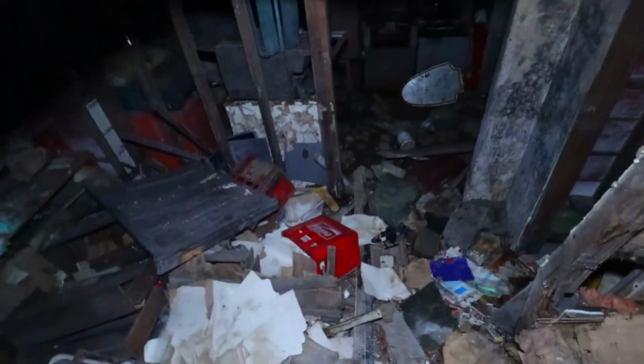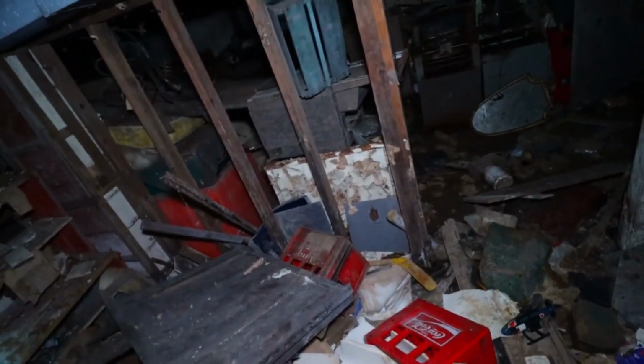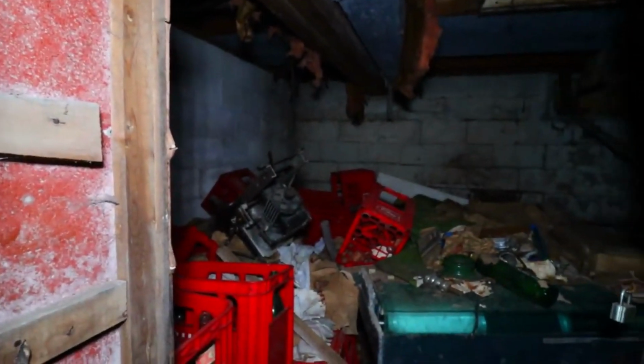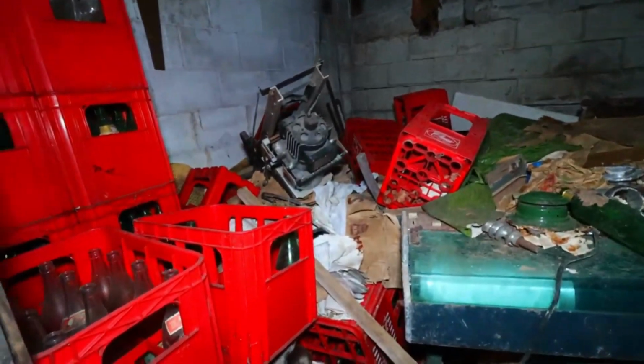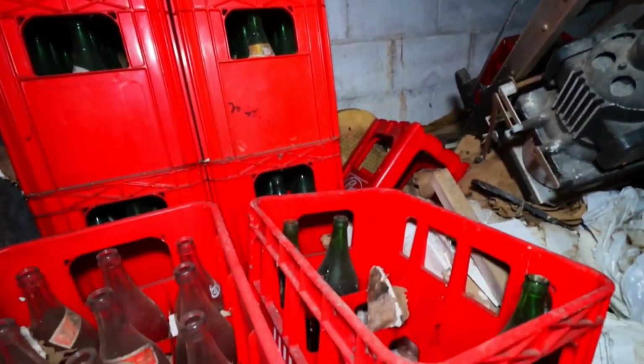We made it. Sorry about that camera work. It's bad, but it's always been bad down here. If I remember correctly, this room is a whole bunch of old vintage bottles. Crates and crates of them.